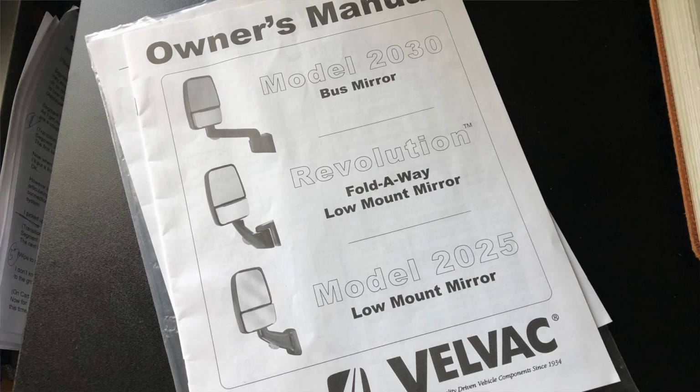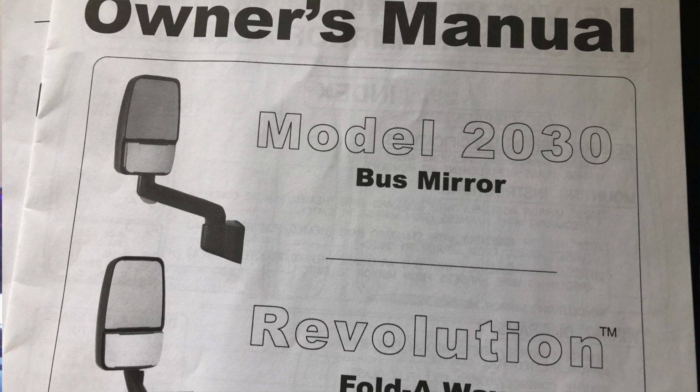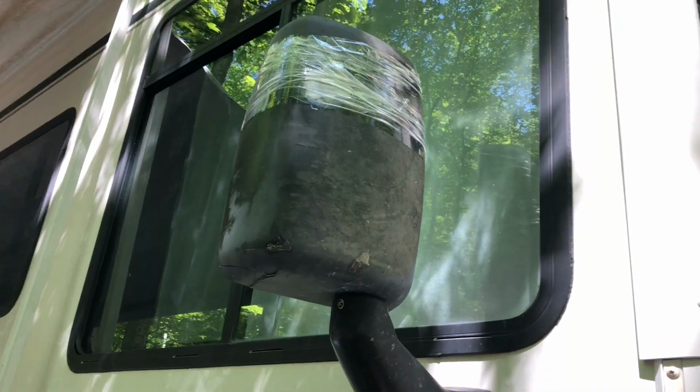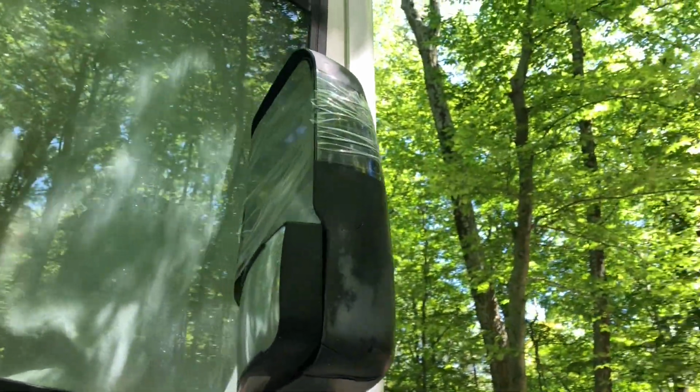So we're going to go ahead and start working on it. So I have a Velvac mirror. This is the manufacturer's information on it, and they give you a couple of different models, but my model isn't listed here. It's a good thing I took a screen grab of my right side mirror underneath. That's where the serial number was and the information. I have a different model number. We're going to take that model number, go online. I've looked at a couple places on eBay, and I think we can find a pretty decent deal on that mirror. So let's go ahead and start looking.